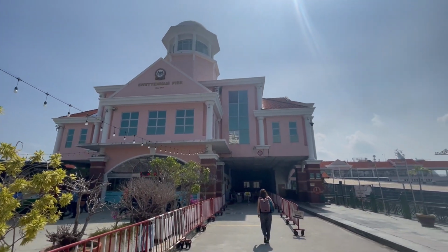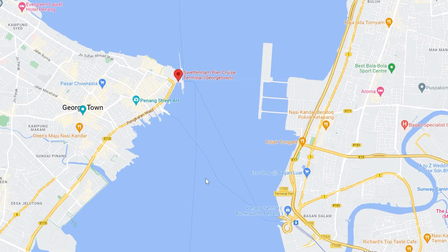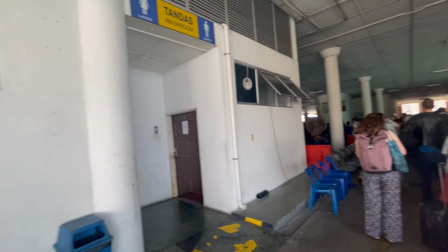Our return journey started at the Swettenham Pier in Georgetown. You can get there easily by bus or by booking a Grab car. The pier is located on the very northeastern tip of the island and takes you to the town of Butterworth, a town back on the mainland.